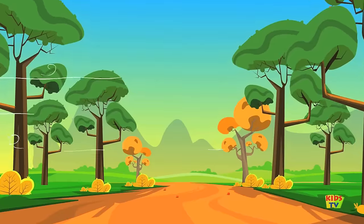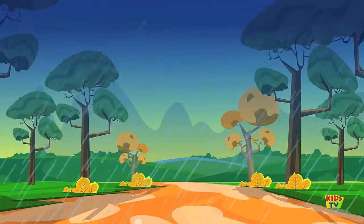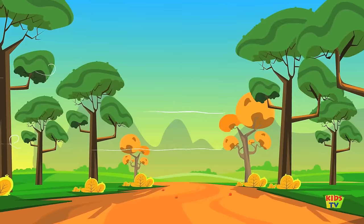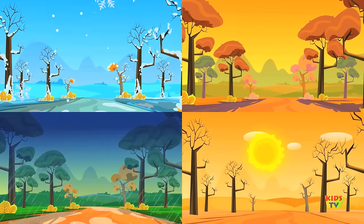Flowers to snow fall from sunshine to rain. Spring, summer, fall, winter, spring once again. Flowers to snow fall from sunshine to rain. These are the seasons, let's sing them again.